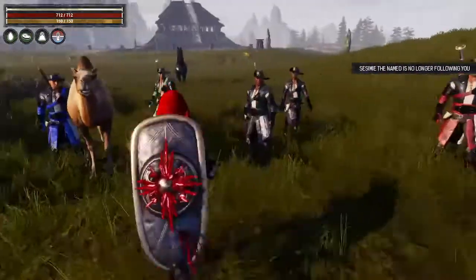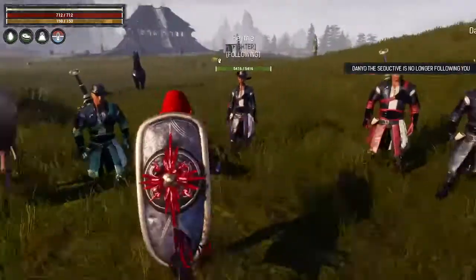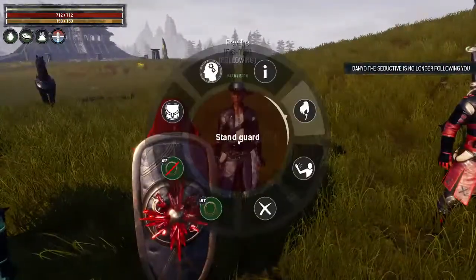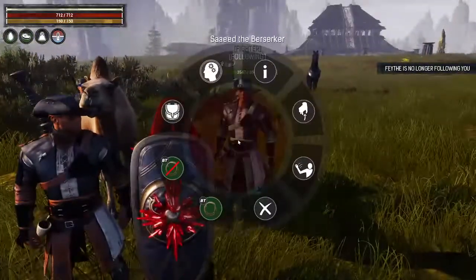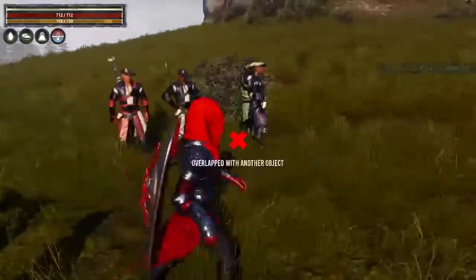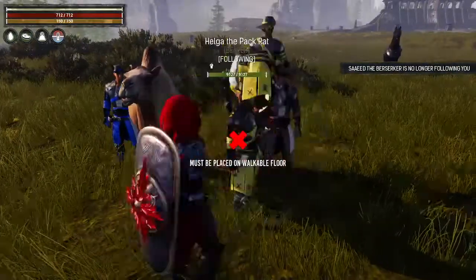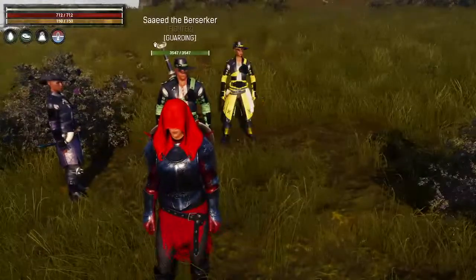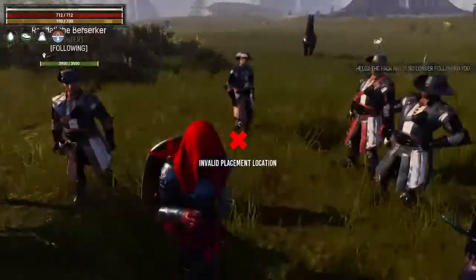Alright, there we go. Now I want all my thralls to consider this home. So I'm going to place them all here. So if I die, something tragic happens. We don't know in this game. I don't want them to go all the way back to base. I want them to come back right here. So that's why I'm doing this.